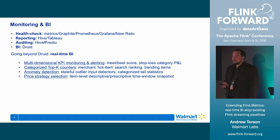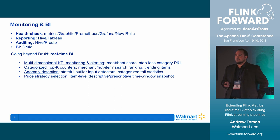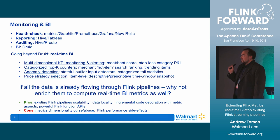So price strategy selection can be seen as a real-time business intelligence strategy. And maybe you want to ride this trend for just a few hours and switch back to a normal strategy, right? So these are the use cases that we want to solve using real-time business intelligence. But how do we do that, okay?